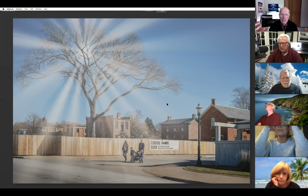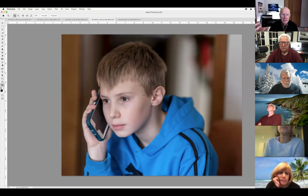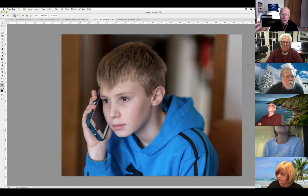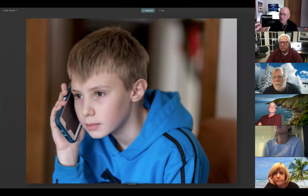If you take another style picture, I tried one. Here's a portrait I took of my grandson just fooling around. He was sitting in here with his phone, so I snapped a shot just so we could try this. If we take this into Skylum Luminar AI, it's going to tell me that it's looked at the picture and that this is a portrait, and it's going to give me some suggestions about how to modify or enhance the picture based on portraits. So for this picture, it's giving me this set of options.